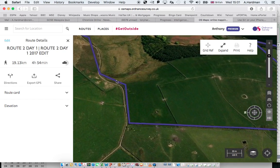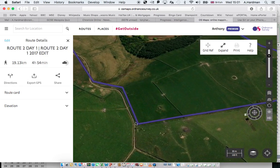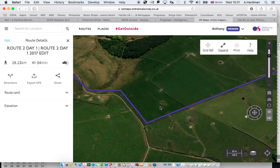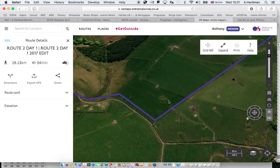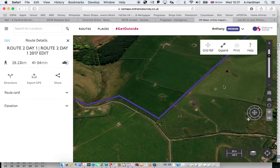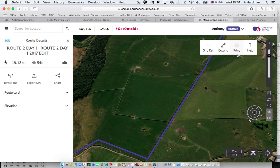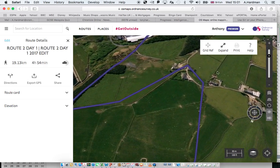That should act as a bit of a warning sign for you, that mine shaft, that as you come down here you're going to be taking a turn which is going to be pretty much due south following this path. Another one of those disused mine shaft or air vents there. So we'll just let it pan around a little bit, because you're going to follow that then due south until you come out at Rough Bank, which is this complex of farms here.